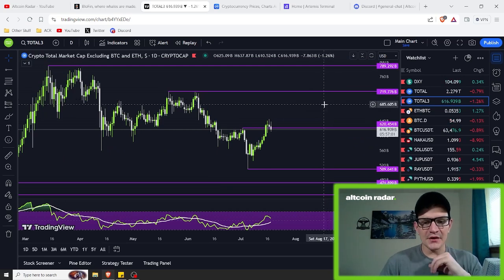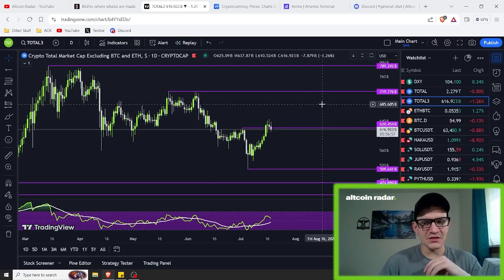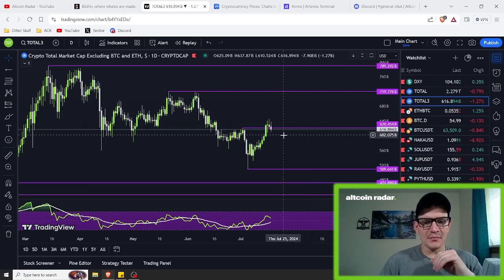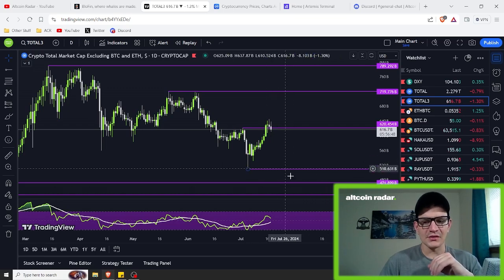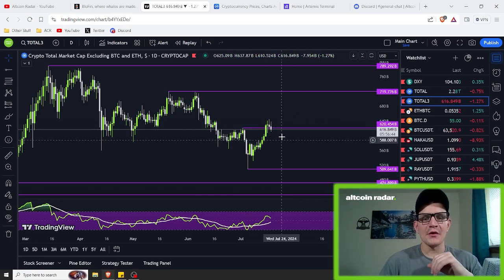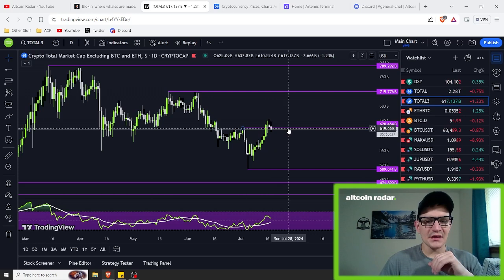Now, what could end up happening here as well, if things were to hit the fan and we start dropping instead of rising, is we could end up dropping all the way back to this support level down here of $509 billion. Now, I really hope that doesn't happen. My hope is we end up staying right in this area, consolidating right here and gaining momentum from here and heading upwards towards 720 billion.